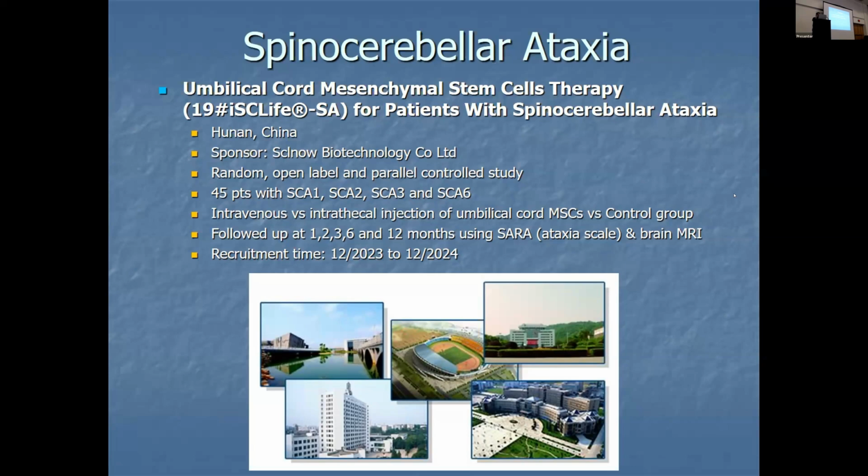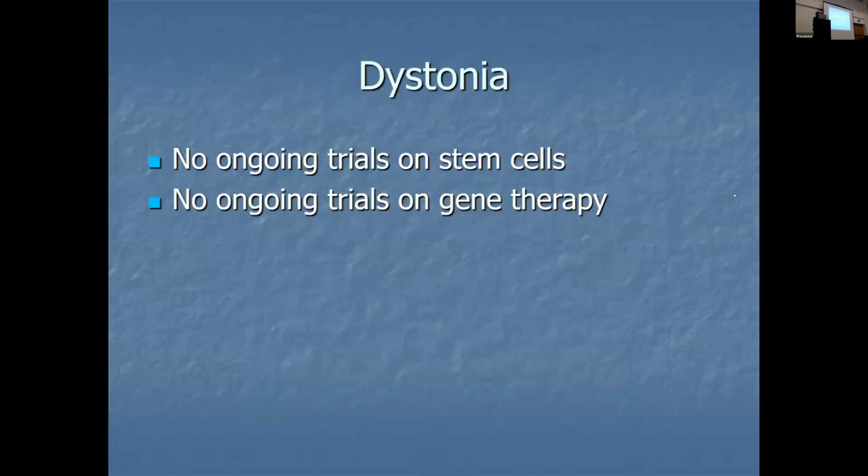And finally, for dystonia, I checked the literature for focal dystonia, especially cervical dystonia and blepharospasm, and really nothing going on in that arena as well.